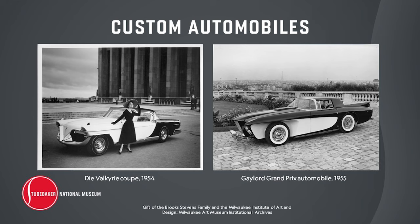And so his main contributions to the Lark initially were really just to make it a little bit longer. Some minor styling on the outside, new instrument panel, new grill, new hood ornament, things like that. I think we can all agree his work on the Hawk was a little more impactful, a little more drastic. If you're familiar with the Studebaker Hawks before this, the Gran Turismo is a pretty radical departure from what came before. And it's one of my favorite Studebaker car designs. It's a beautiful car to look at.